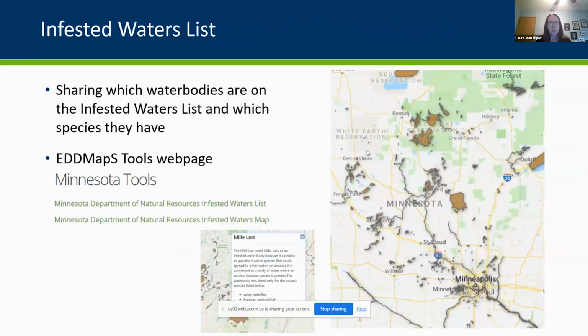One other thing that Minnesota is known for is the land of 10,000 lakes. And people would like to know which lakes have invasive species in them. If you go to the Minnesota Tools or the EDDMapS Tools website page, there's a Minnesota Tools section, and we have an infested waters list of lakes and rivers that have key aquatic invasive species. And so sometimes people want to know what invasive species are in my favorite lake or the lake I'm planning to go to. They can easily search that in the list, or if they want to look at more of a map view, that's an option too.